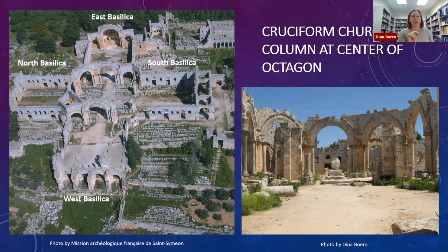So the cruciform church is comprised of 4 different basilicas. The South Basilica, which I showed you a picture of the entrance to on the previous slide, served as the main entrance to the church. The East Basilica served as the location for celebration of Eucharistic liturgy. The North and West Basilicas allowed devotees to view the column from various angles, and to venerate additional relics and other objects and burials that were associated with Simeon's cult in different parts of this church. And then the 4 arms converge upon an octagon. And in the center of that octagon was Simeon's final column, which is pictured here for you.